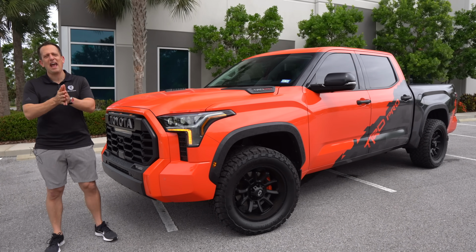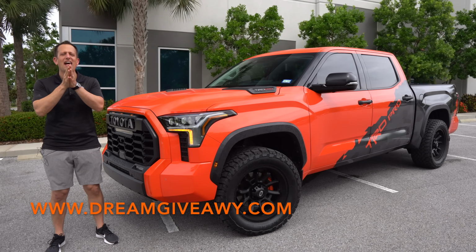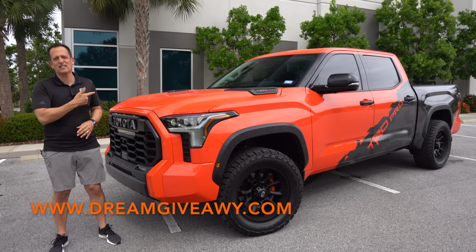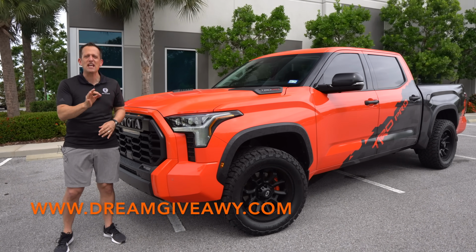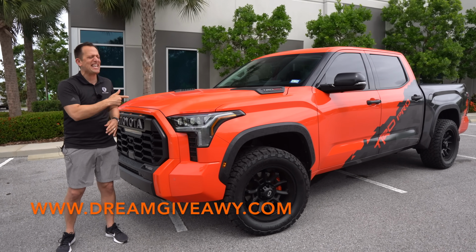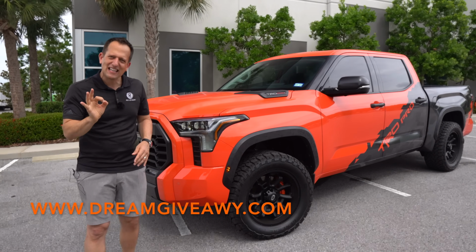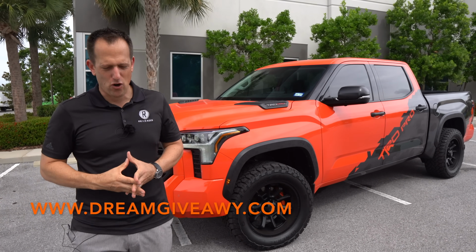We are back here at Dream Giveaway Garage, and guess what? I have one heck of a bad mamma jamma kind of truck. It's this vehicle right here. What is this? This is a 2023 Toyota Tundra TRD PRO. But before we get into this lightly modded, beefed up off-roader, let's talk about what's going on here.